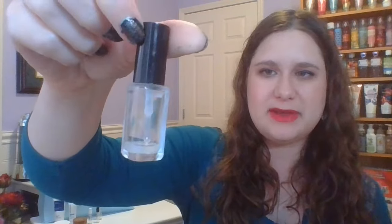Let's talk nail polish. This is all kind of feeling like old news with my Project Polish. So let's start off with the one you haven't seen. This is from L'Oreal. They had really long dual-ended nail polishes, so you have a color on one side and some kind of top coat or topper on the other. This was the top coat. As you can see, I do have a little bit left, but I can't reach it very easily. So I'm calling this done.